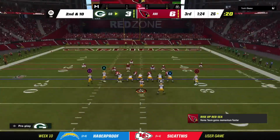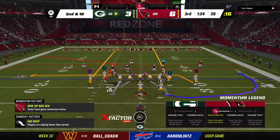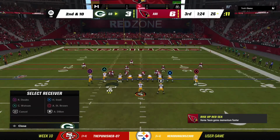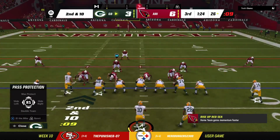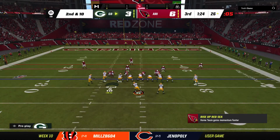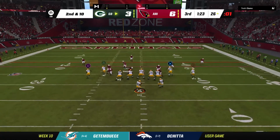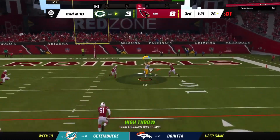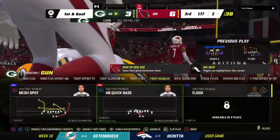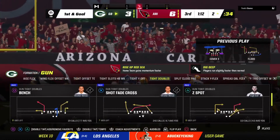Good action to this point in the 3rd quarter. Just a 3-point game. 2nd and 10. They just do get the play off. Love going to throw it. This is caught. And they are able to stop him, but he does take it all the way to the 2. Call that a very strong gain of 24.